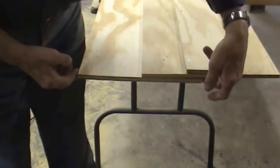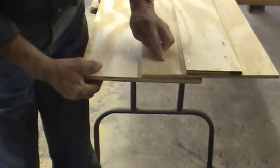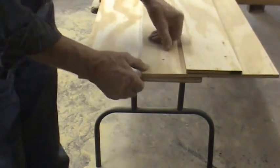Now here's a piece of plywood I'm cutting, a piece of plywood I got left. And here's my rip fence. See, I put two little three-quarter inch screws, half flathead. They don't have to be very long, just enough to catch it. It doesn't hold too much.